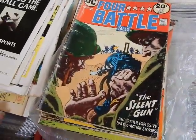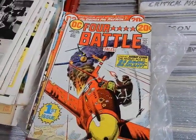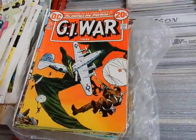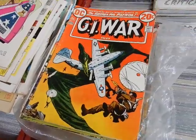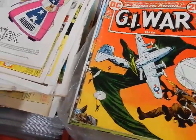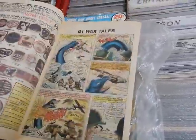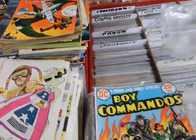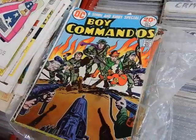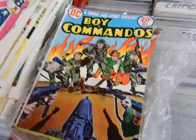Star Battle Tales, number 4, number 1. Here we got GI War Tales, number 1. This is with the war that time forgot. I am going to be keeping that for myself because it's got dinosaurs in it, and I'm a dinosaur fan, so I see old Star Spangled War Stories with the war that time forgot. If I don't have them, I'll keep them for myself because I couldn't find those things as a kid.